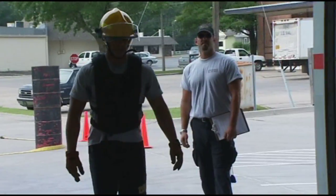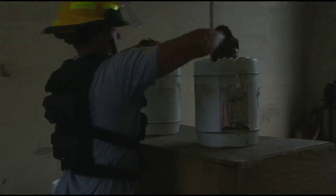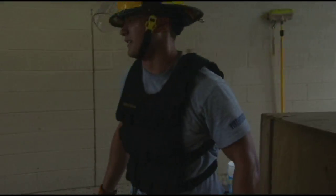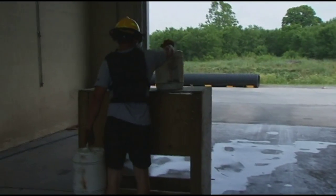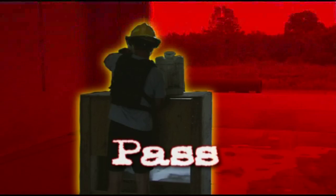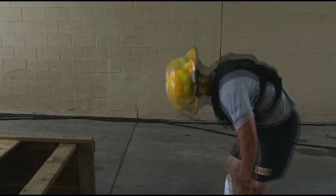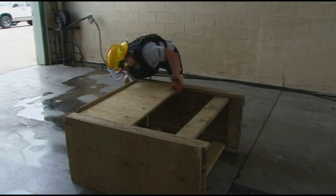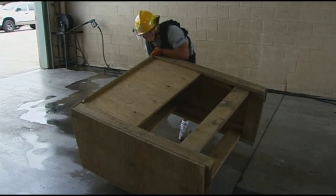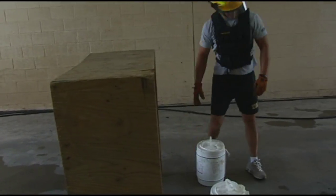Event number 6, the foam carry. The candidate will walk to the barrel, stand and remove the foam barrels using the handles on the barrel. Once the barrels are off the stand, the candidate must turn and walk 25 feet, turn and replace the barrels on the stand. The candidate must walk during this event. If the candidate knocks the stand over when trying to place the barrels on the stand, the candidate must stop and replace the stand. The event will be considered completed when both barrels are placed on the stand. The candidate will fail if they do not complete the event or if time runs out.